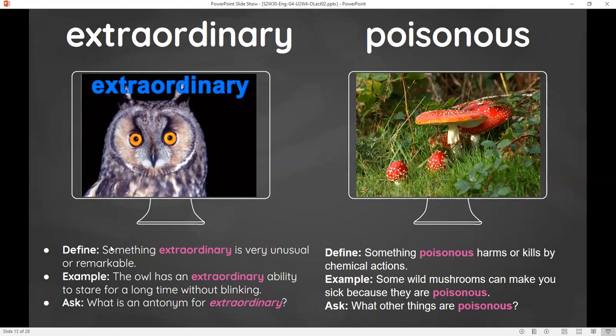Extraordinary. Something extraordinary is very unusual or remarkable. For example, the owl has an extraordinary ability to stare for a long time without blinking. What is an antonym for extraordinary?